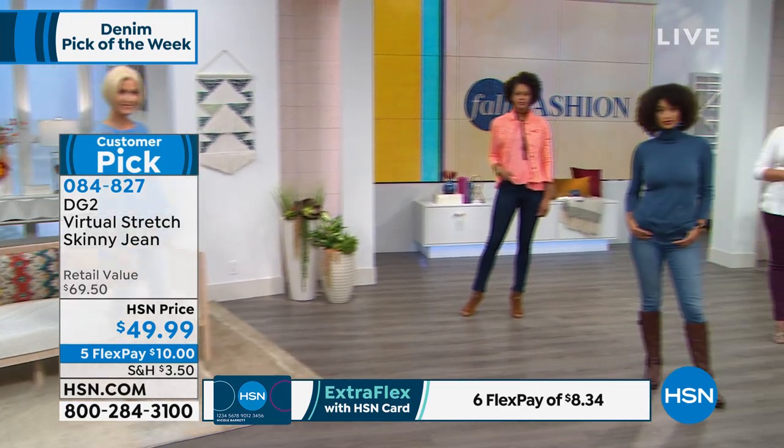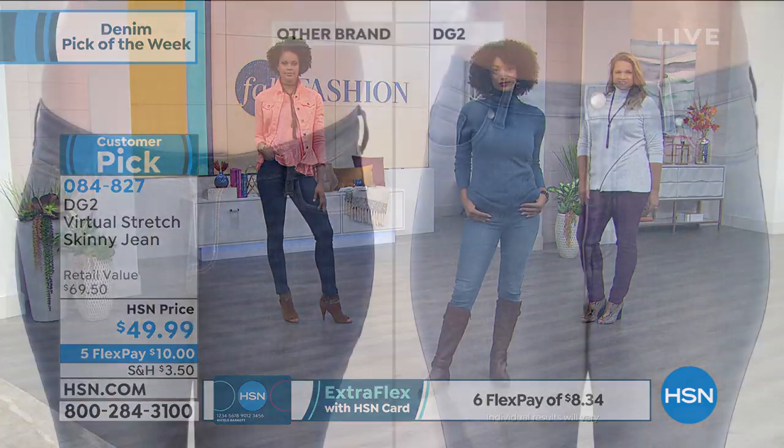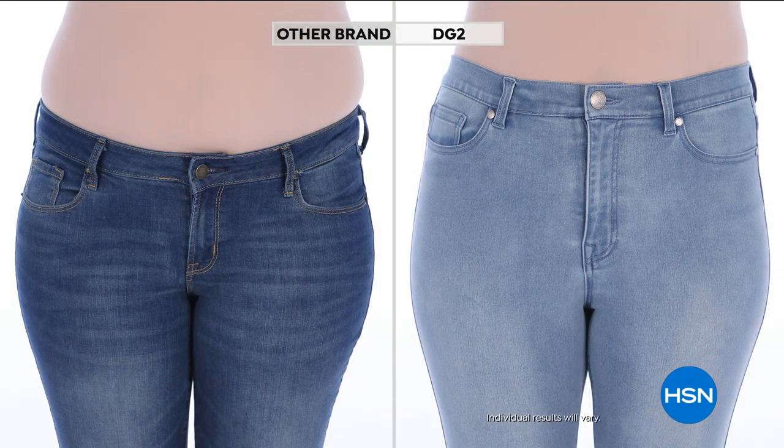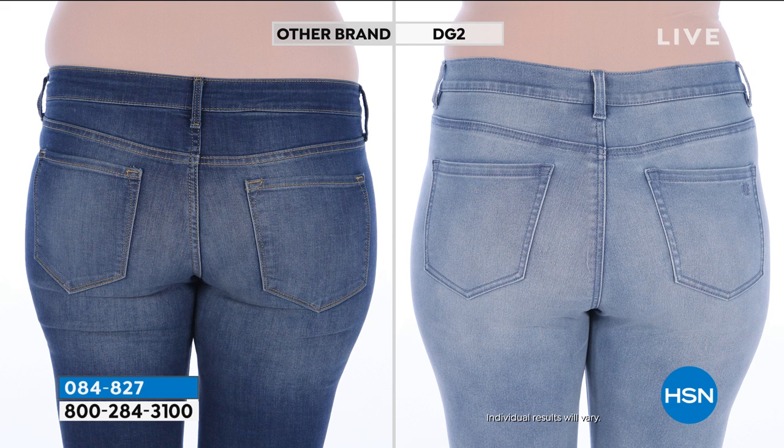And we'd love to show you some before and afters, if we have them, that kind of illustrate what virtual stretch is all about. Wow. So it's the same body. She's a size 10. We've used her for years, and that jean on the left is probably four times as expensive as DG2. But look at the way we cut our rise. Look at the way we do our derriere with shaping in that V yoke. Look at the way we uplift the pockets and everything. Thank you for that derriere view.